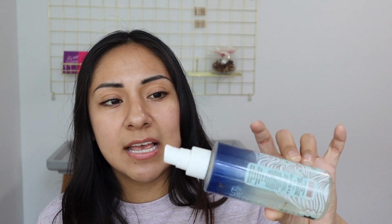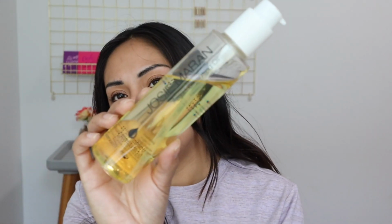Although it's very great to remove makeup, my oily skin does not like it. If you have drier skin, you might like this one, because I know drier skin is not really affected by oils, by coconut oils. But for me, it's a no-go. But I wanted to show you this one because that ingredient is what I've come to find out is not good for my skin. A cleansing oil that I have been enjoying is this one.